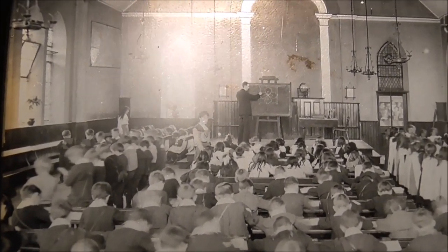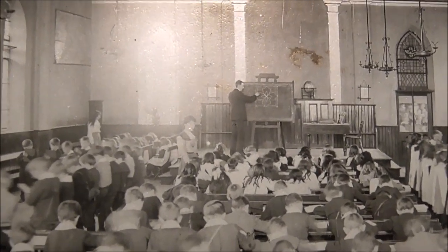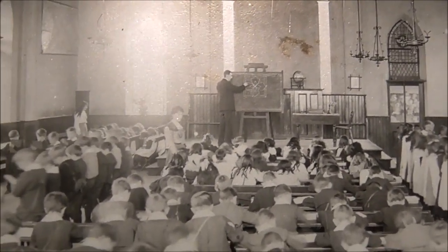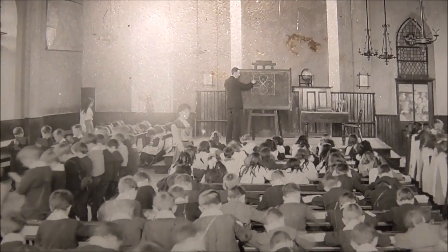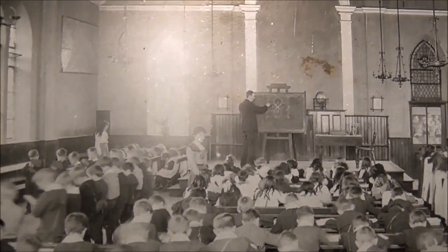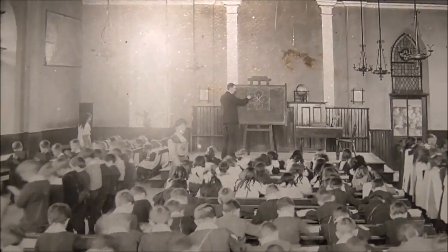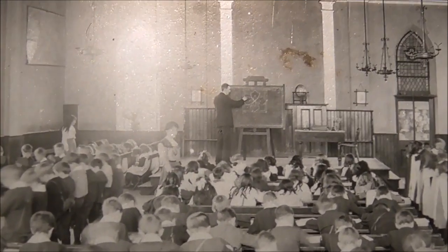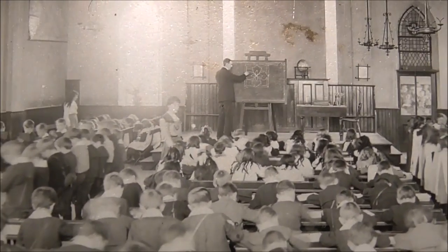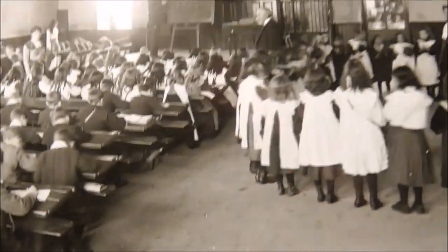There's the teacher standing up at the front with a blackboard. And this looks as if it might be used as a church on Sundays, because that's how most of these national schools started. Is that a pulpit up there? I just don't know. And this is just shot from another angle.